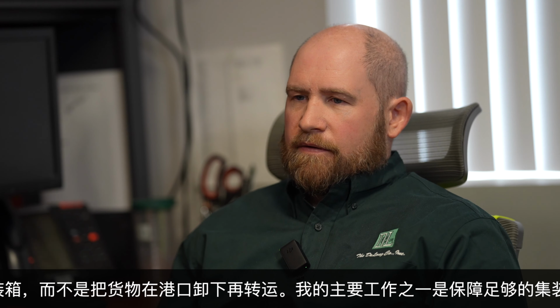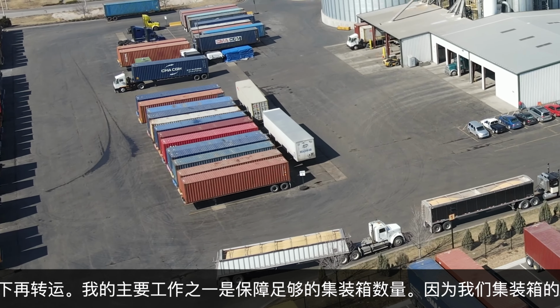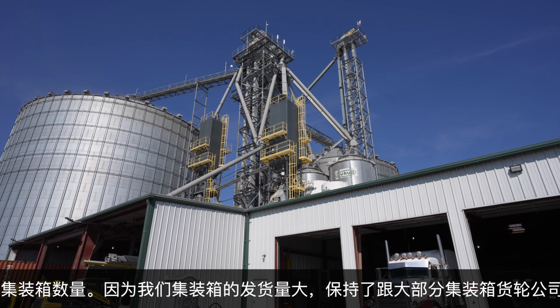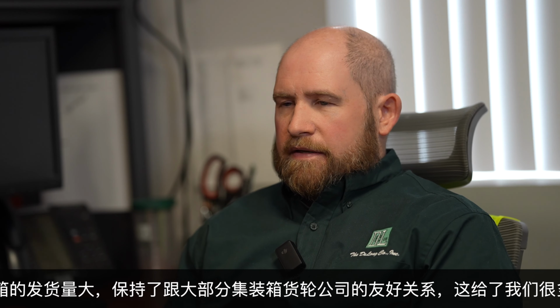I think the biggest thing I'm dealing with is trying to make sure we have the containers available. It's been kind of tight with containers these last few years. It's because we move such a large volume of containers every year. We do have really good connections with all the major steamship lines, so that gives us a little more leeway in getting those containers available to load. It really depends on, I guess, the movement of containers.